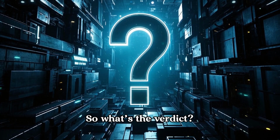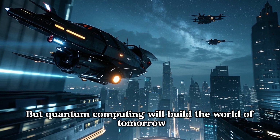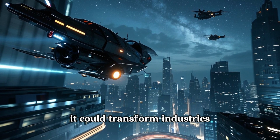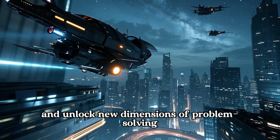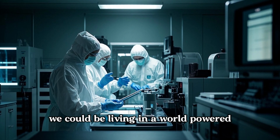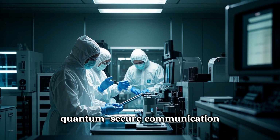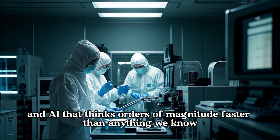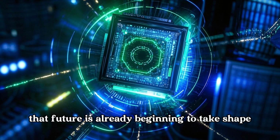So what's the verdict? Classical computing built the digital world we live in today, but quantum computing will build the world of tomorrow. Over the next decade, it could transform industries, redefine what machines are capable of, and unlock new dimensions of problem solving. By 2035, we could be living in a world powered by quantum-designed medicines, quantum secure communication, and AI that thinks orders of magnitude faster than anything we know. And in 2025, that future is already beginning to take shape.